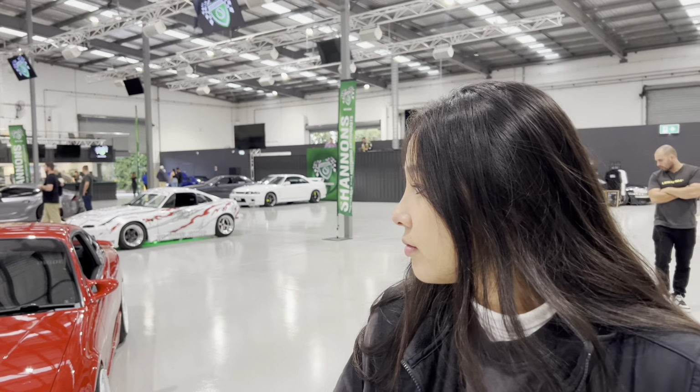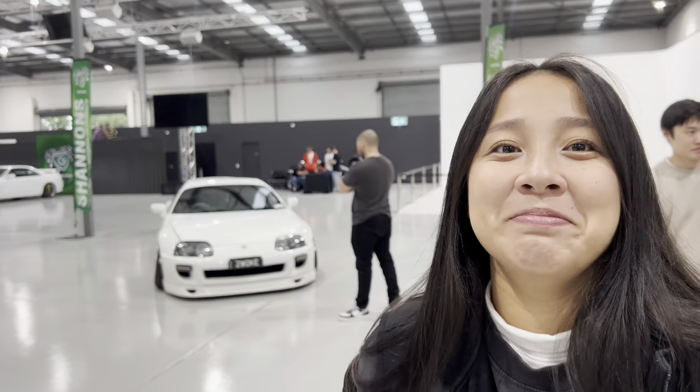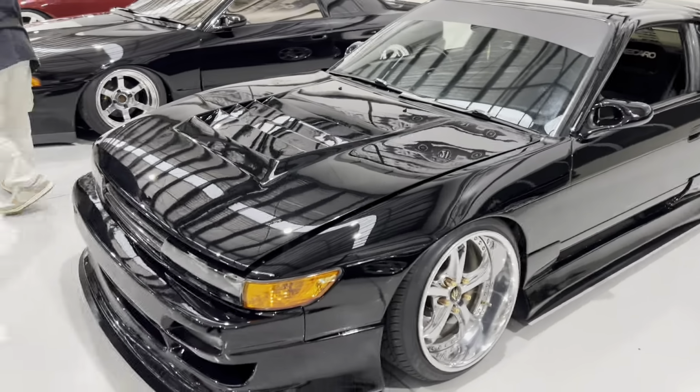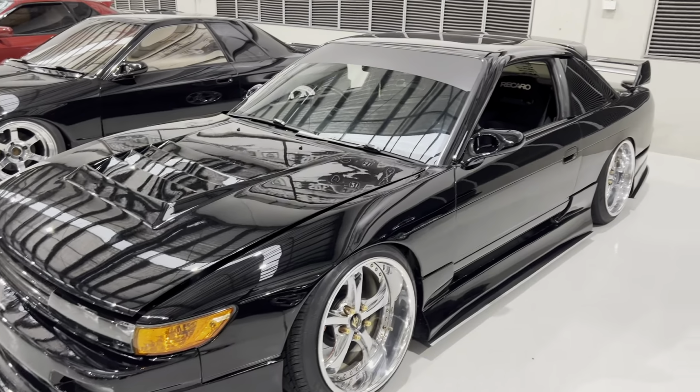What can you say about the car? Which one? This one. I like the color. You like it? Favorite color? I like the color. How about this one? Brandon's S13. I like that one. And he had this one for like 10 years or more.